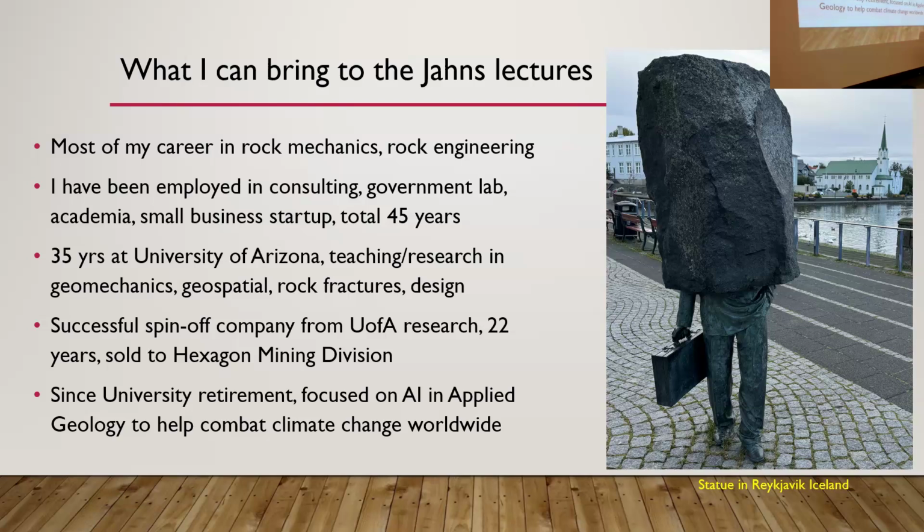And then I had the really nice experience of having a successful entrepreneurship as part of my research. The research was going along pretty well. One part of it was doing analysis of fragmentation due to blasting and things like that, and the mining industry was quite interested. So it turned out that me and 3 students started a company. It lasted for 22 years. We sold it to Hexagon Mining Division.